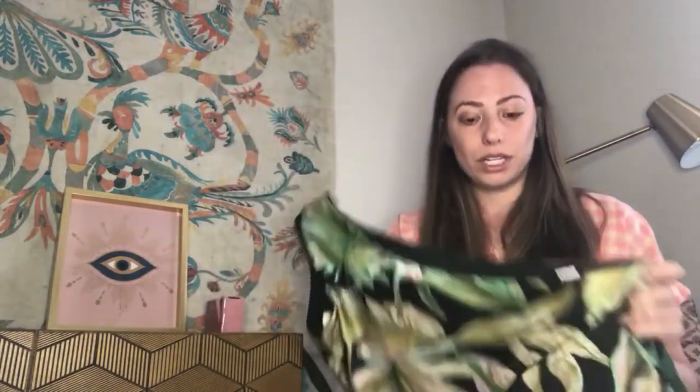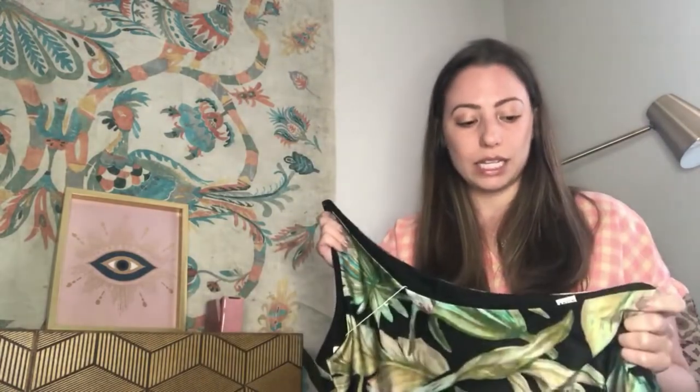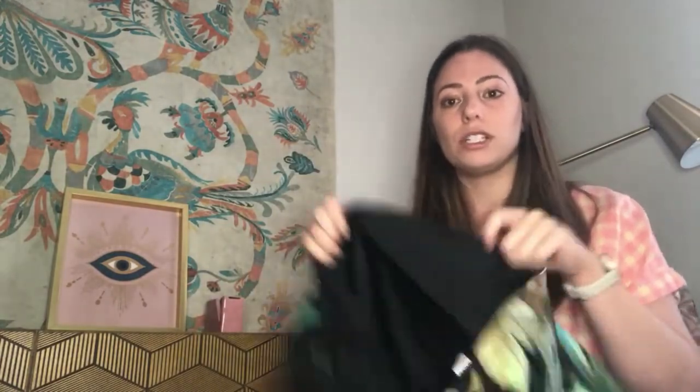The other thing I wanted to note about this brand is that they are reversible, which is awesome. So you get all kinds of different styles. So you can have plain black or patterned, and they have all kinds of really cute colors, prints, stripes, all kinds of stuff.